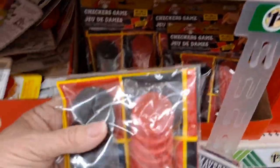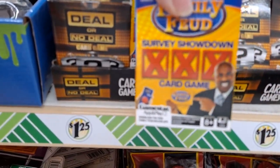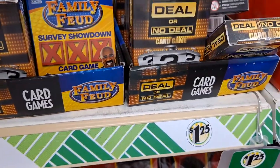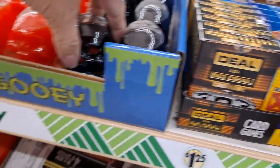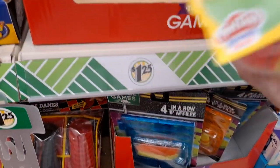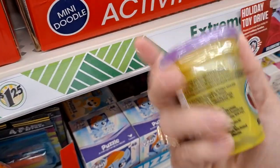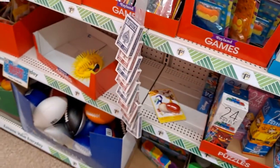A Nerf tie football. Checkers game. Now these are cute to have on hand as something to do at your get-togethers. Deal or No Deal card game. I bet these are fun. Yep. I don't know about the Goofy Gooey Putty. I don't even know if this is the best thing. It's $1.25, and you can get a regular size can of Play-Doh like this for 50 cents at Walmart. I'm just going to leave that sit right there.